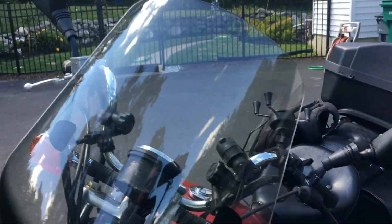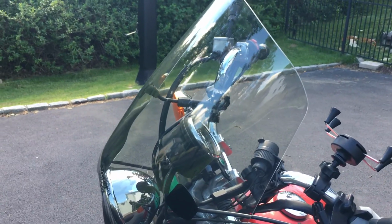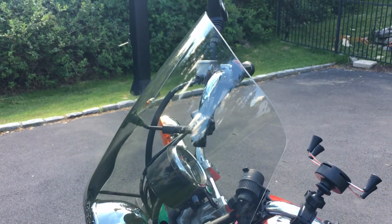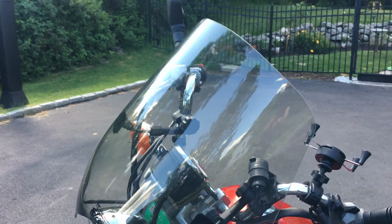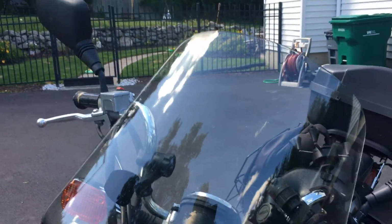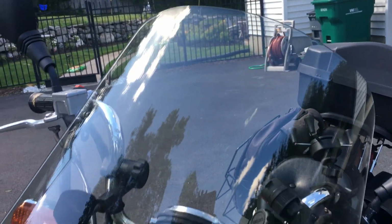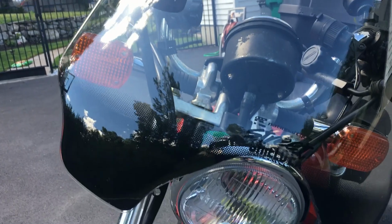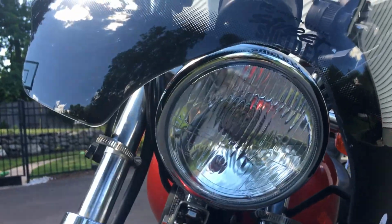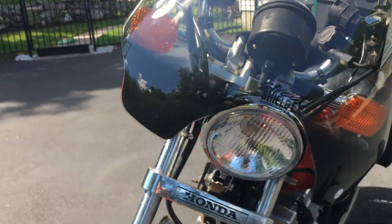Now with the windshield, I had a problem with adjusting the exact angle and the height of it. So I ended up compromising. I needed to lower it a little bit more, and cutting it from the top was not an option. I didn't want to mess it up, so I did cut it a little bit from the bottom so that the headlight would fit.